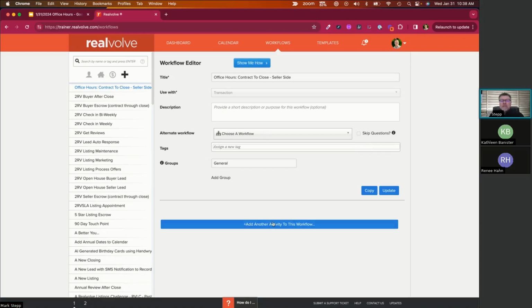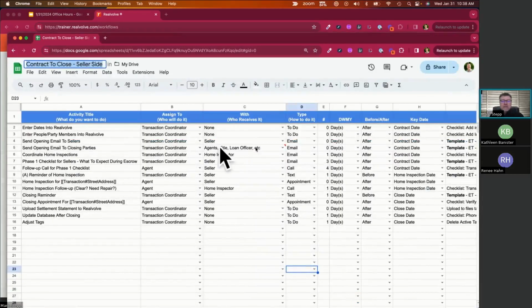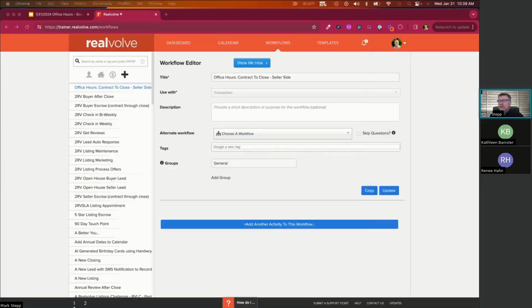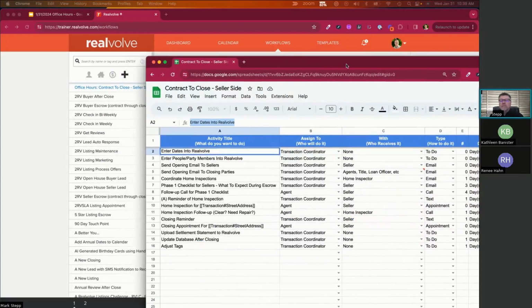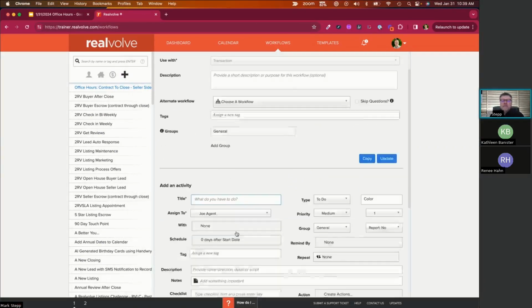So at this point now, it's just a matter of taking each one of these activities and their associated information pieces and starting to fill them in. So I'm just going to grab the title of my first activity here, which is enter dates into Realvolve. We'll say add the activity.